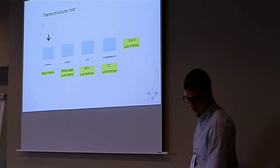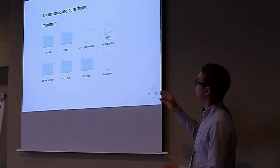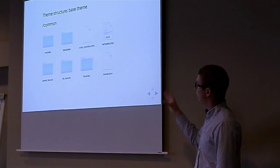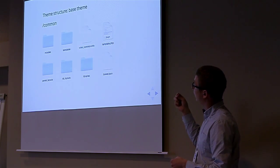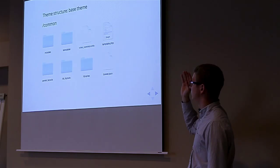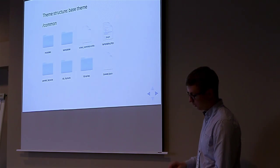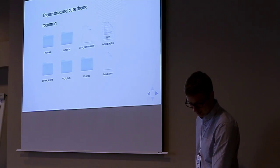Let's take a look into this common directory, which is the base theme. So it contains the usual suspects there, includes templates, template PHP. We have panels layouts, custom display suite layouts, libraries, which is the directory that contains libraries which are managed via Bower Package Manager. For example, we put in there HTML5 shiv, normalize, or formalize, or that kind of stuff. So there could be JavaScript libraries, could be some CSS libraries or SASS libraries.